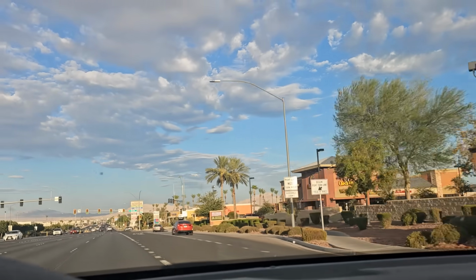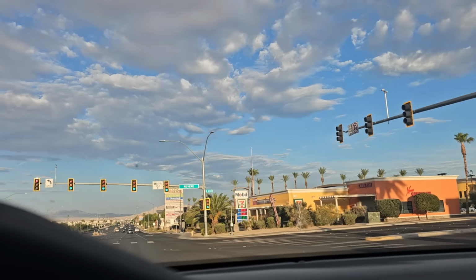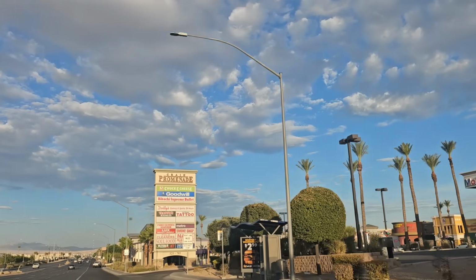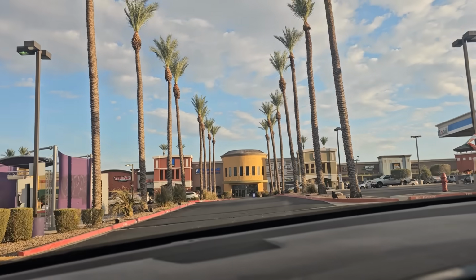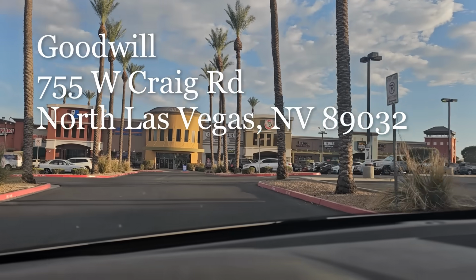This afternoon we are at the Goodwill at Craig and Revere here in Las Vegas. This is Las Vegas's newest Goodwill store, and Jake, my son, is at football practice for a couple of hours, so we are going to go in and see what we can find.